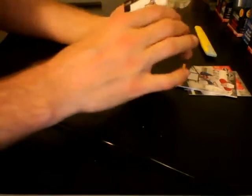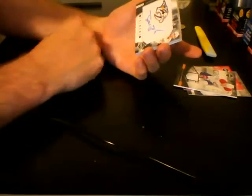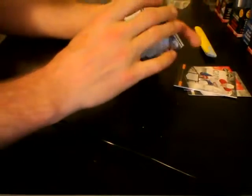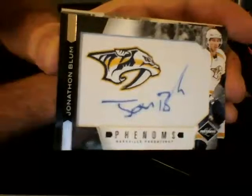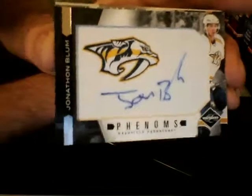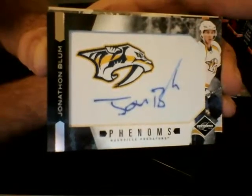And we have an autographed rookie. It is for the Nashville Predators, rookie phenom auto, numbered out of 299, Jonathan Blum. Nashville Predators rookie phenoms autographed rookie, Jonathan Blum.